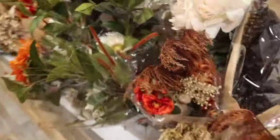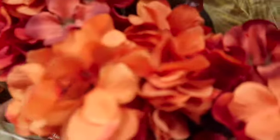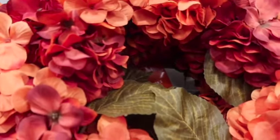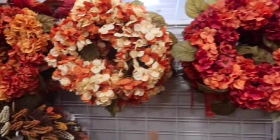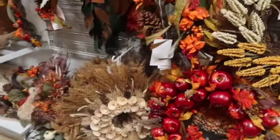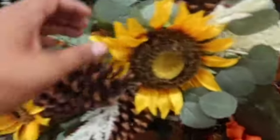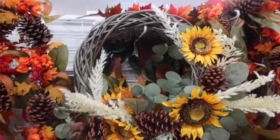Let me know if you gotta go by. You're welcome. This is $24.99. This is very, very pretty. Very pretty. I actually like all of these. They're all cute. Oh, y'all see what I found? Some sunflowers. Y'all already know how I am. This is $39.99. I could still make that for a lot cheaper.